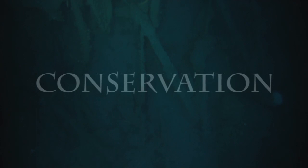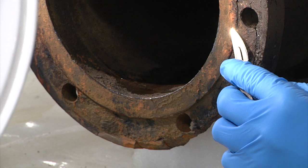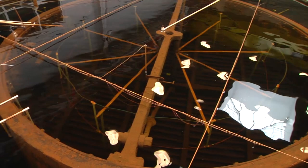Recovering an artifact from a shipwreck is, in some ways, the simplest part of the process of preservation. It is challenging to be sure, but it also has a definite ending. Conservation, on the other hand, is a never-ending process. Therefore, NOAA continues the conservation of the Monitor so that its story can be understood for generations to come.